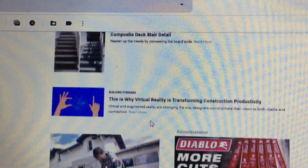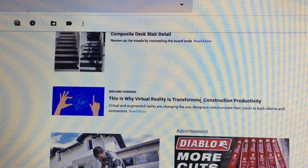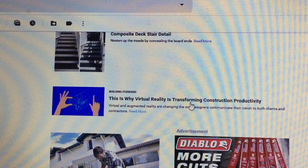Move this camera a little bit. VR, transforming construction productivity. They won't even let me in to read this article. That's so over my head.